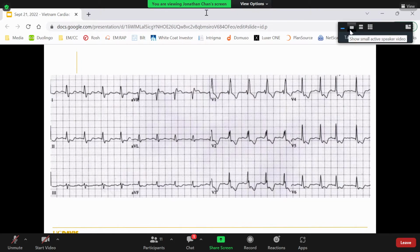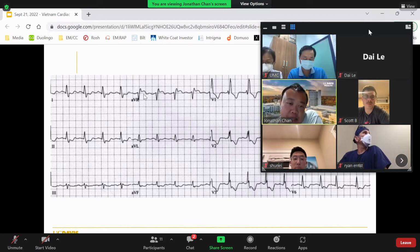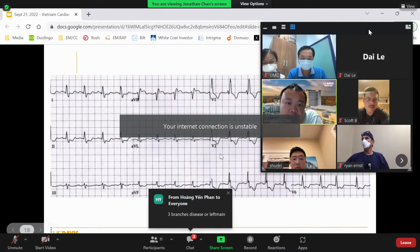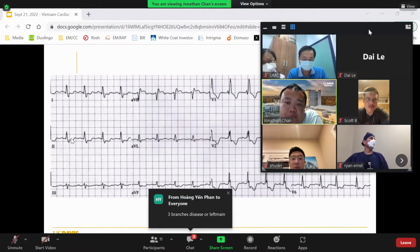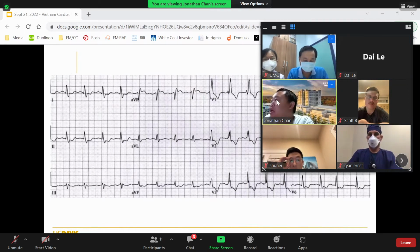So what we're seeing right here is ST elevation in aVR, right? For this type of EKG, depending on where you practice, some cardiologists don't really consider this a STEMI. But we see very small ST elevation, diffuse ST depressions throughout many of the precordial leads, and a little bit here in lead 2 right here. Exactly, I know a couple of people were answering in the chat. So an aVR ST elevation usually suggests a left main artery occlusion.